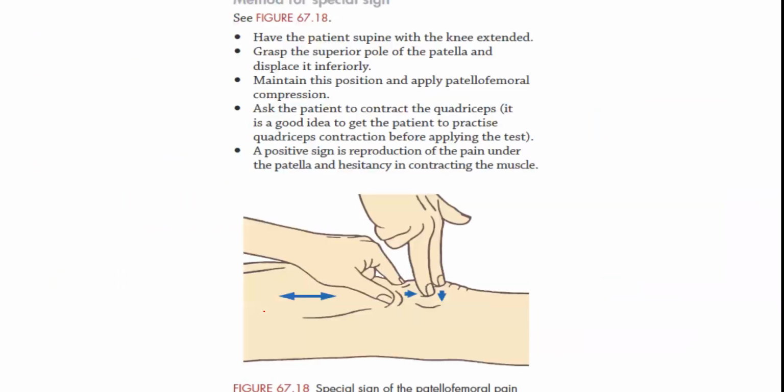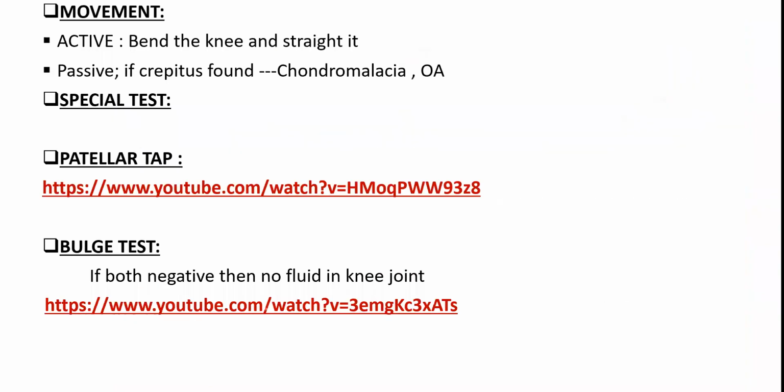Now let's see if we can show you how to do this anterior drawer test. I think Geeky Medics has it.